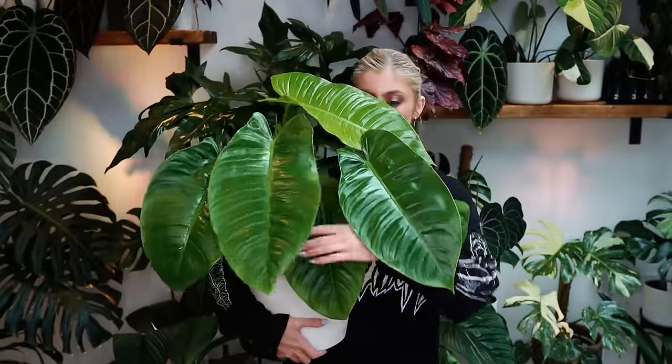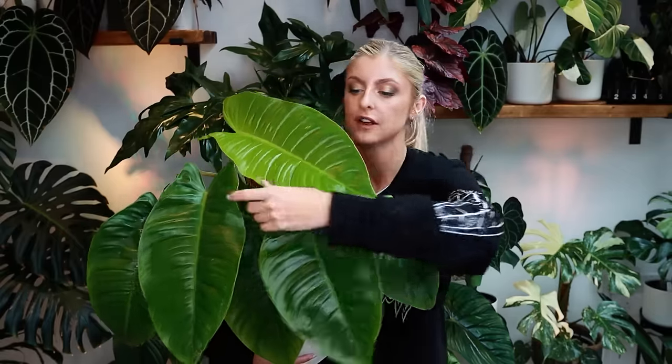Now, if this looks less than perfect, which underneath there it does, it's recently had spider mites. I have sprayed it with a DIY pest spray, which is why it looks so waxy and quite sexual, actually. And so far, so good.